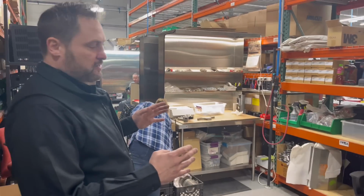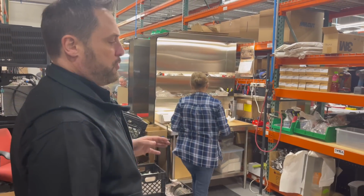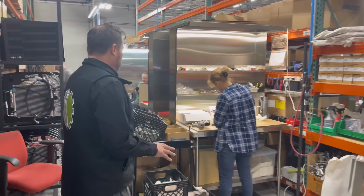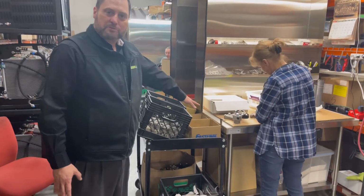These are our pre-assembly stations where we're putting together subcomponents. This particular one is our serpentine belt systems being put together here.